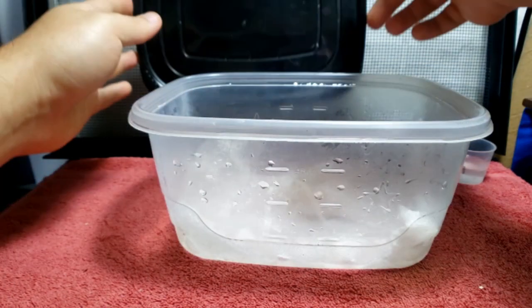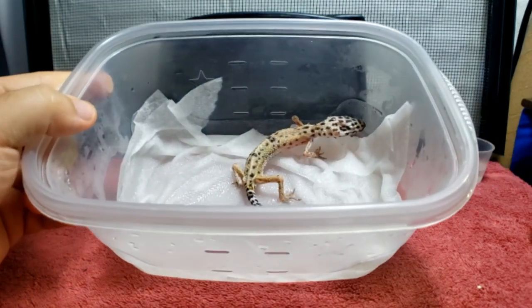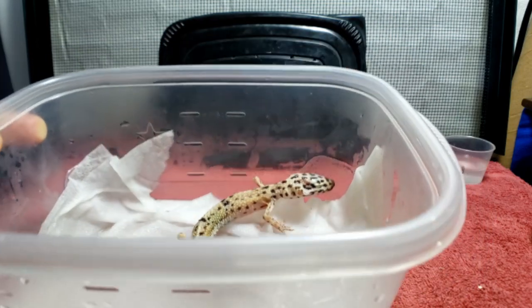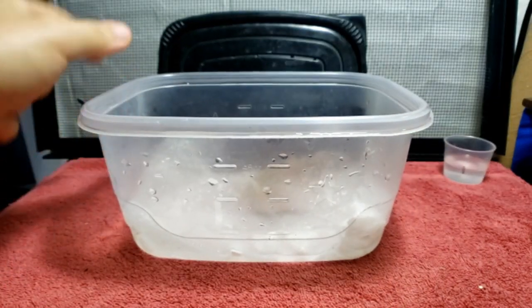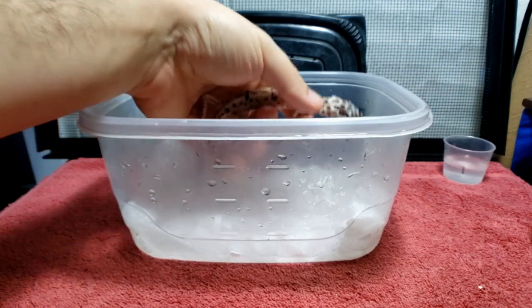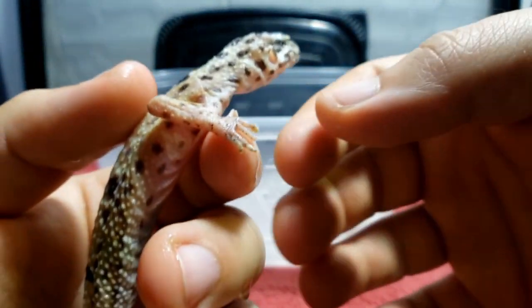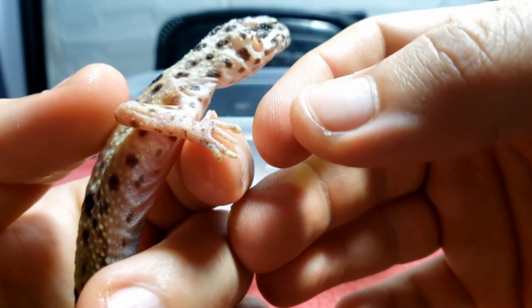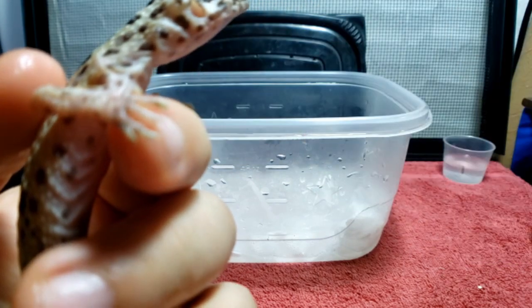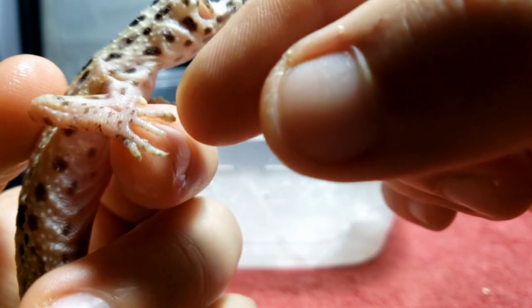Oh yeah, there she is. She's like, what the heck is this? I know. It's not great, is it? Come here. Come on. There we go. Hi. So let's see what we can work on here, guys. Now, thankfully, the location of the stuck shed is pretty easy to get on camera and remove, so I don't think we'll have a problem.